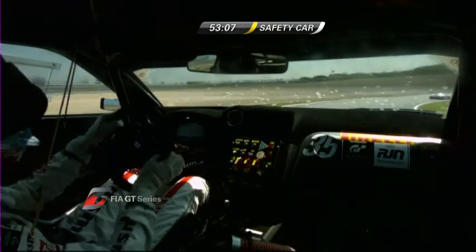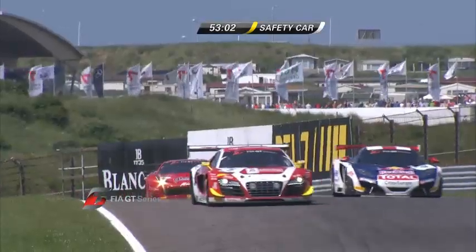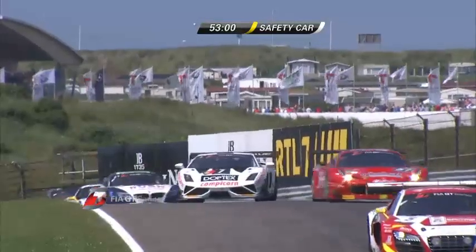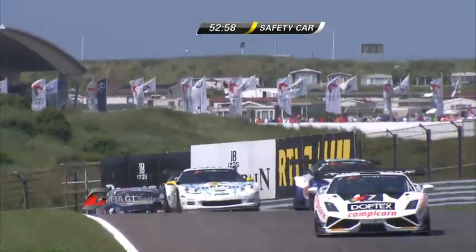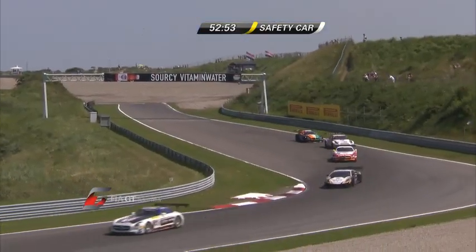So on board we are with Ordonez through the Skyflock corner. I don't think it's been raining, but it looks like he's got a lot of moisture on the grid, isn't it? Strange. I haven't seen any rain since Thursday. It was raining here in Holland, but since then it's been beautiful weather.